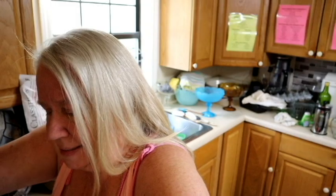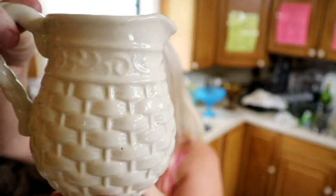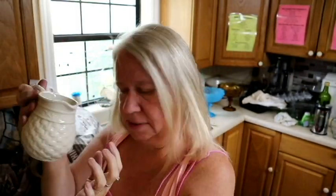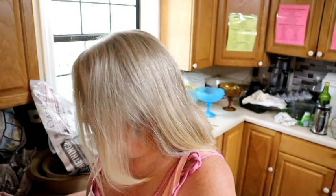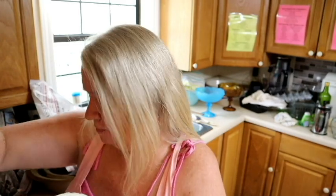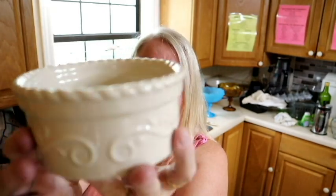So let's see what this next one is. Oh my goodness, y'all. This is one of my favorites. This is one of my favorite pieces of all of them. Is this not gorgeous? Is that not precious? This little, it's so cute. Okay, so there's that. And I don't know that all of these went together. I have no idea. Okay, and then there is this.